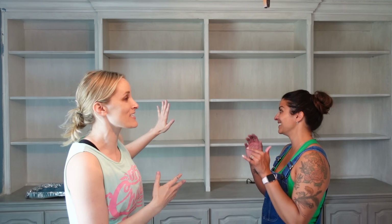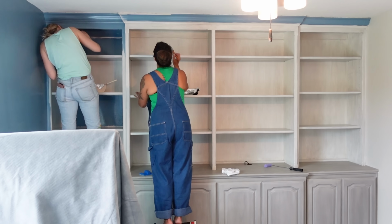Okay, painting most of the room took about 20 minutes, and now we are facing the nightmare. These built-ins, we're being crazy. We're painting them all in one. We're doing lazy girl DIYs, and we're just gonna rock these with really baby mini rollers.